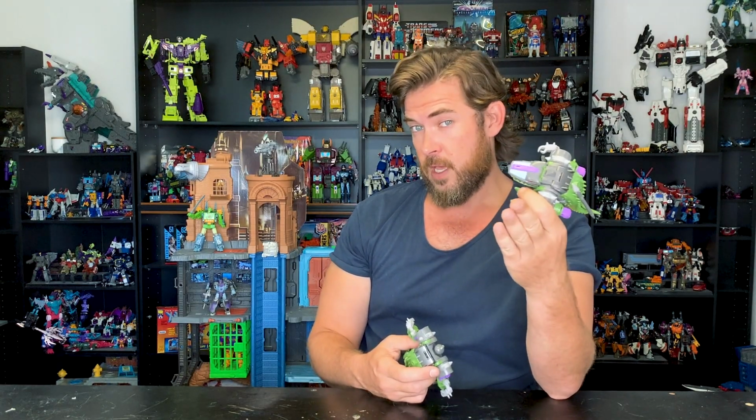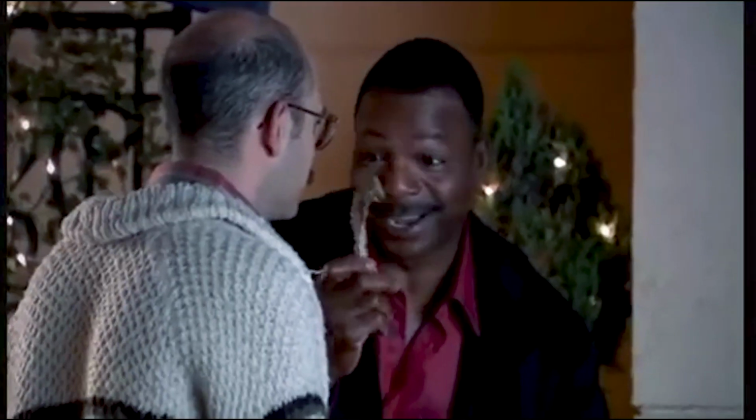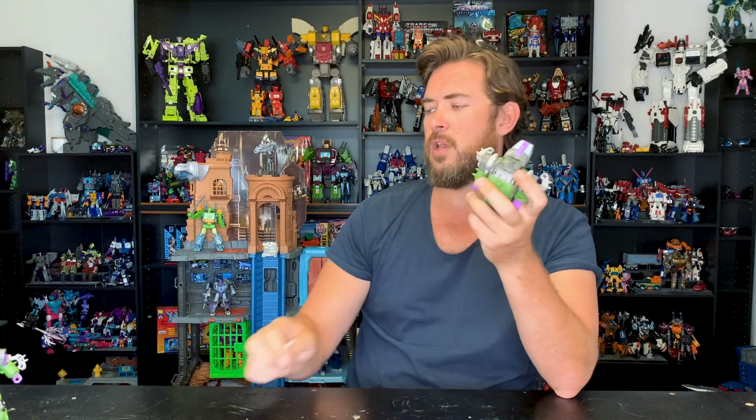And if you throw a few Sharkticons in there as well, now that we've got the Quintesson, that's actually not a bad little fighting force. Especially if you've been able to pick up the Quintesson Pit of Judgment, then you've got 2 Quintessons. In my case now I've got 3 Alicons. I got a couple of the Cyberverse Sharkticons, a couple of the Titans Returns Sharkticons. Baby, you got a stew going. So all up now, that's not a bad looking little Quintesson army, if I do say so myself.